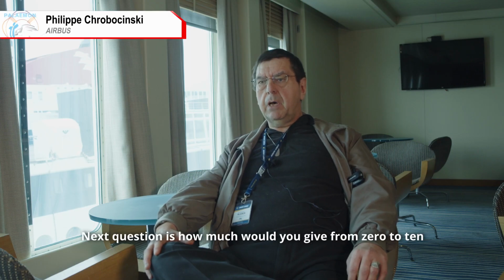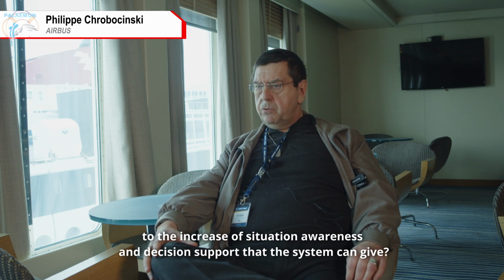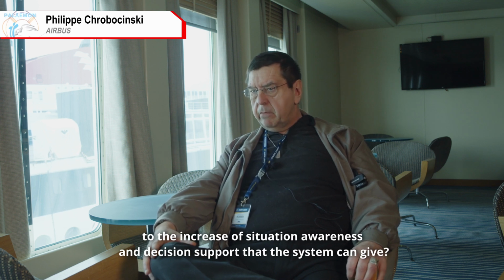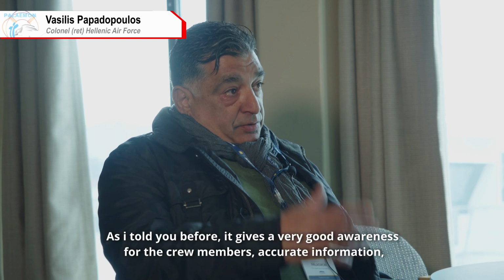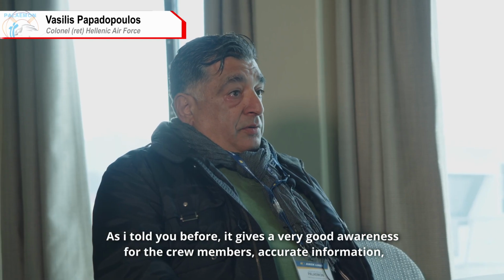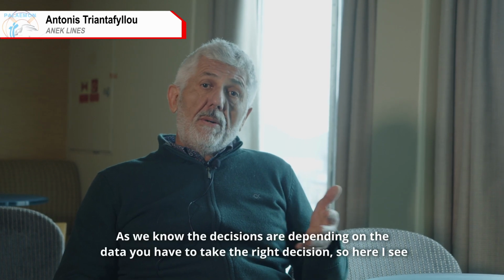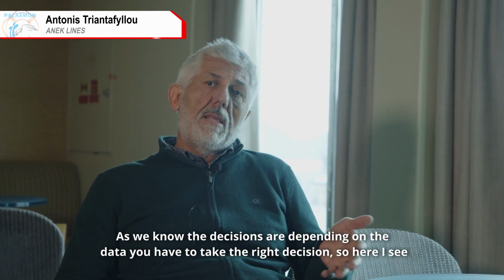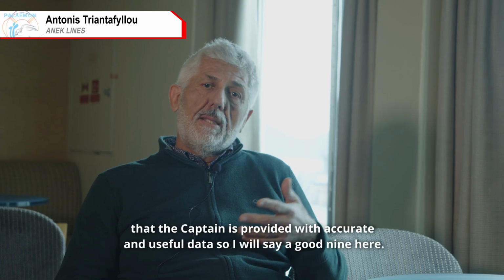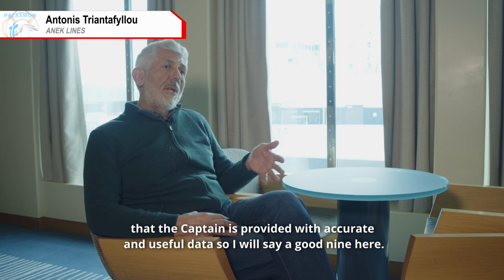Next question is how much would you give from 0 to 10 to the increase of situation awareness and decision support that the system can give? As I told you before, it gives you a very good awareness for the crew members, accurate information, fast. I can rate it 9.7. As we know, the decisions depend on the data you have to take the right decision. So here I see that the captain is provided with accurate and useful data. So I will say a good 9 here.